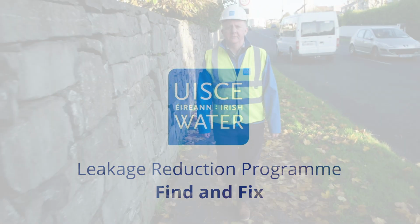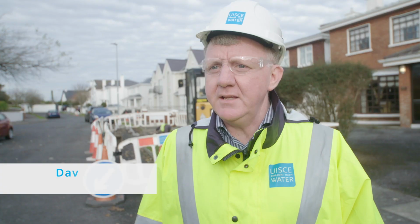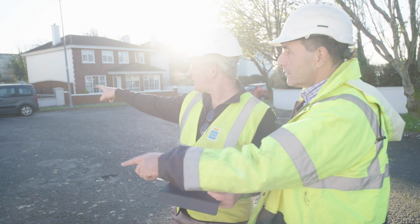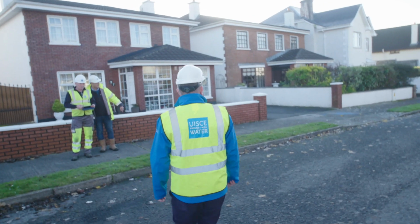Find and fix is what we call the systematic identification and repair of underground leaks. Leaks which aren't visible are occurring underground on the water network every day. This means valuable water is being lost. This isn't all about just repairing bursts that occur. That's just keeping the problem at bay.